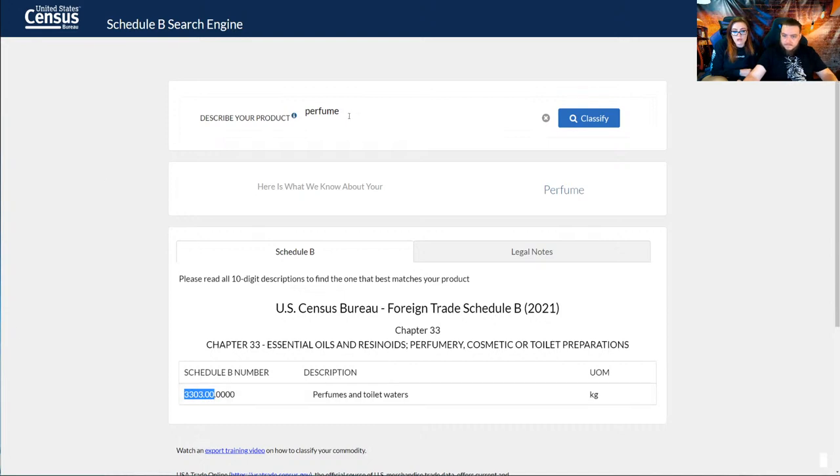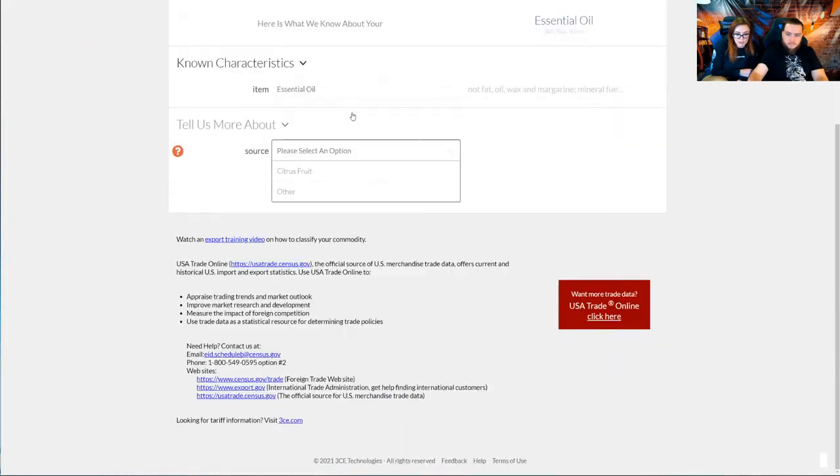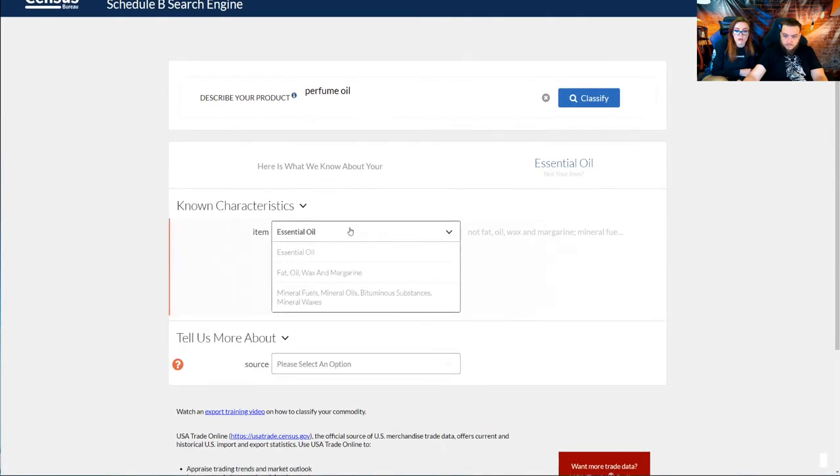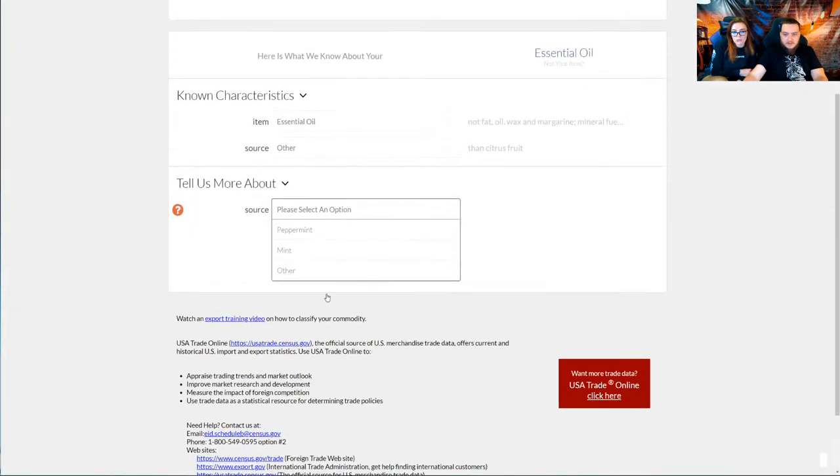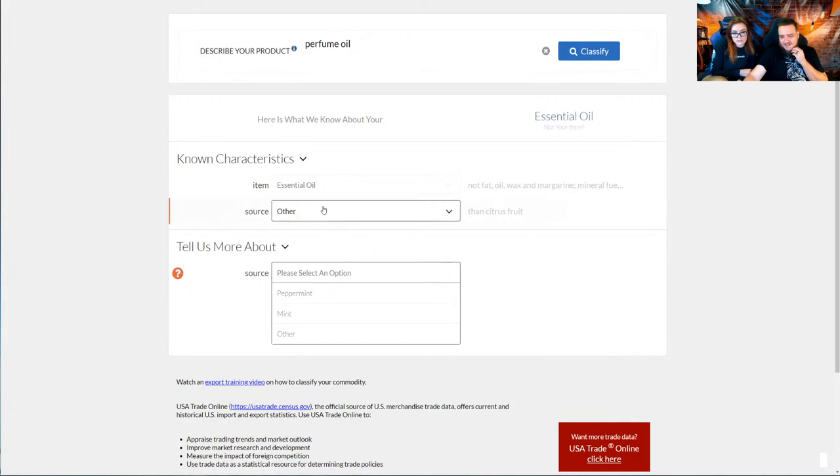Try to add the word oil after it and see if it stays the same. 3303. Citrus fruit, other essential oil. So you'll... Essential oil, fat oil, wax, and margarine, mineral fuels, mineral oils, bituminous substances, and mineral waxes. We'll say essential oil. We'll say not. Okay, so we said it's not a citrus fruit.